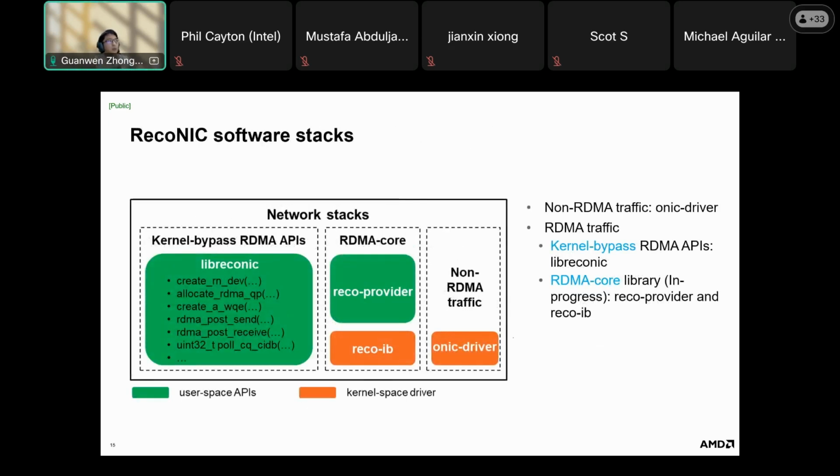Regarding software, in the RecoNIC software stack, the networking stack has two parts. One is non-RDMA traffic. The other is RDMA traffic. For non-RDMA traffic, we go through the ONIC driver, which is a standard software network stack integrated inside our OpenNIC shell, to deal with traffic like TCP and UDP.